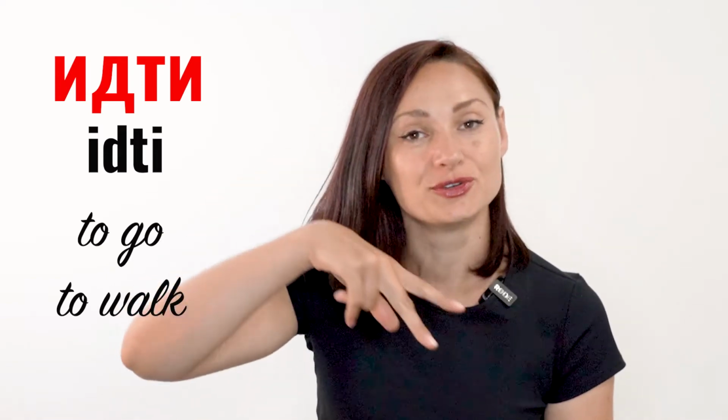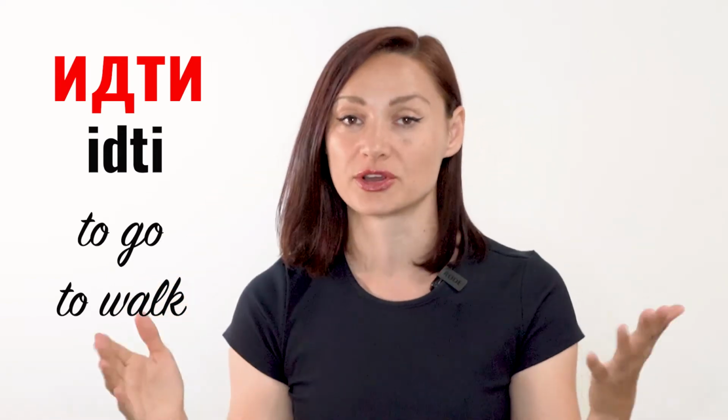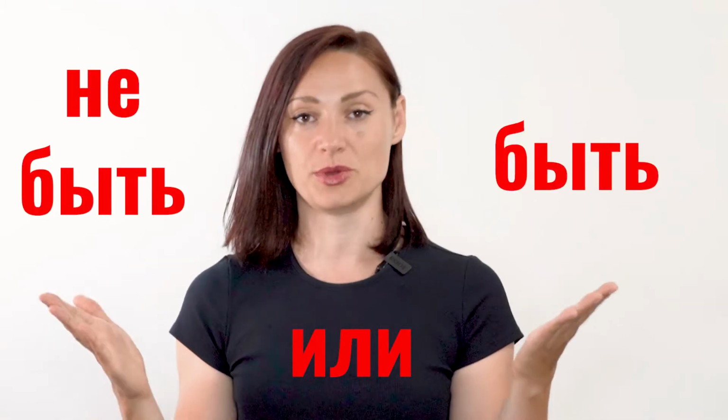Word number 3, идти. Идти means to go, but on foot. You cannot use it in any other sense. For example, идти по улице. To walk down the street. Word number 4 is или. Или means or. And this phrase I already presented a few lessons ago for the word быть. Быть или не быть. To be or not to be. Или.